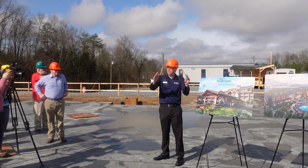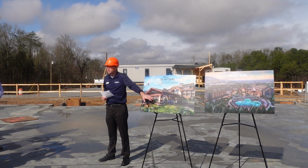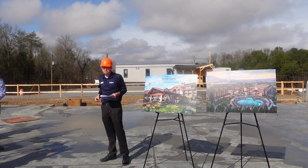Where we are now, this will be the entrance lobby, so that kind of helps you get an idea of where you're at. You can see the renderings here. The portico share will be kind of in this area here, and this will be a fireplace that will be in the lobby as you come in.